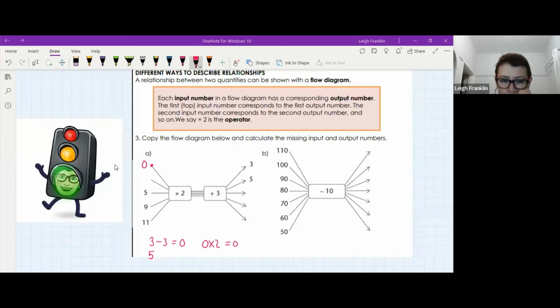The input is 1, absolutely. And how did you get that? Ma'am, since we're going backwards, I took the 3 minus it by the 5 and it gave me 2. Then I divided 2 by 2, which gave me 1, ma'am. Okay, absolutely. It gave you 1 over here. That would be correct. 1 times 2 is 2 and 2 plus 3 gives us 5.